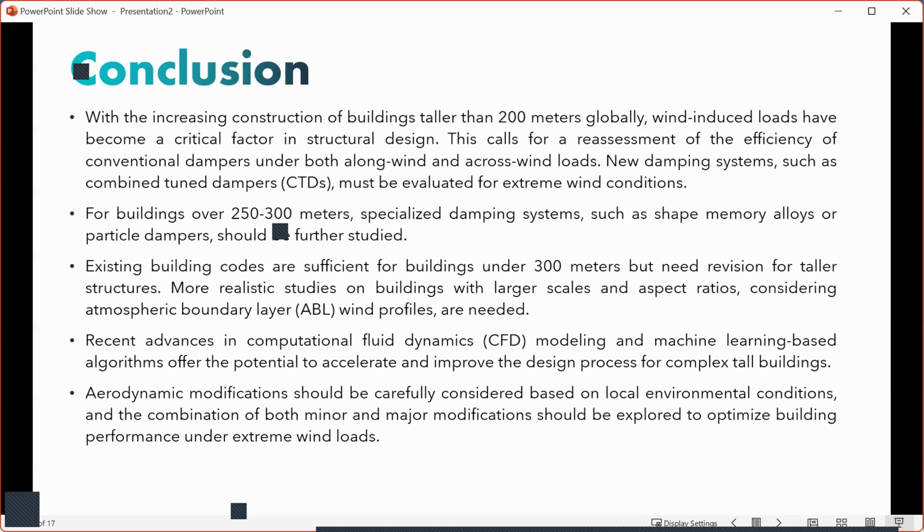Specialized damping systems such as shape memory alloy or particle dampers should be further studied. Existing building codes are sufficient for buildings under 300 meters but need a revision for taller structures. More realistic studies of buildings with a larger scale and aspect ratio, considering the atmospheric boundary layer and wind profile, are needed. And recent advances in computational fluid dynamic modeling and machine learning based algorithms offer the potential to accelerate and improve the design process for complex tall buildings.